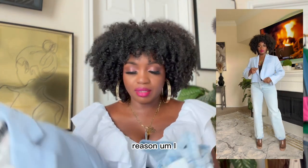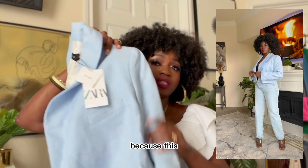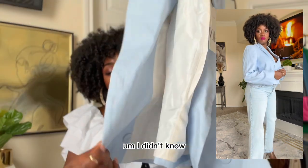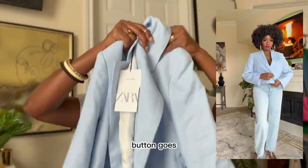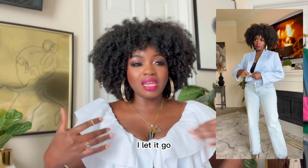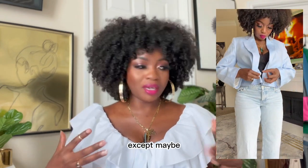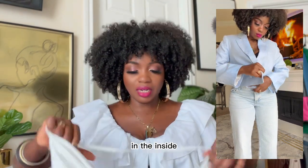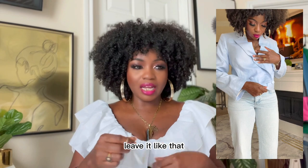But for some reason, I think it's because of the style of it, I was finding it difficult to buckle it in the front. I didn't know which button goes where, and I don't like the way it looks when I let it go, I can't just leave everything open. Next time I'm styling or wearing it, I'm gonna have to put something on the inside. I'm not gonna leave it like that just with a bra.